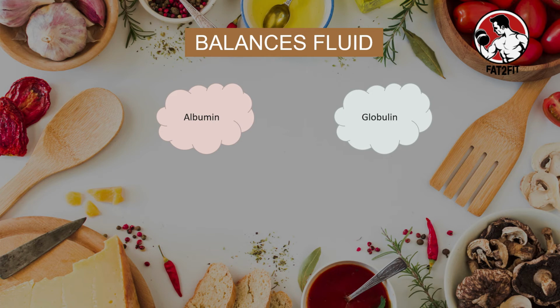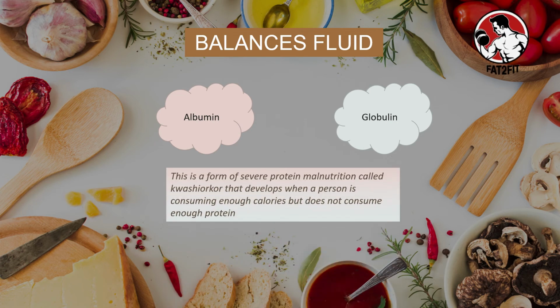Consequently, these proteins can no longer keep fluid in your blood vessels, and the fluid will be forced into the spaces between your cells. As the fluid continues to build up in the spaces between your cells, swelling or edema occurs, particularly in the stomach region. This is a form of severe protein malnutrition called kwashiorkor that develops when a person is consuming enough calories but does not consume enough protein.